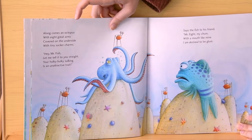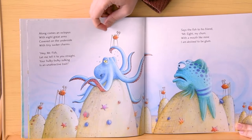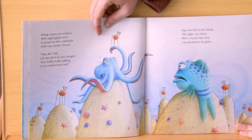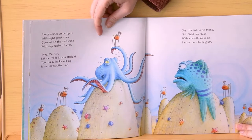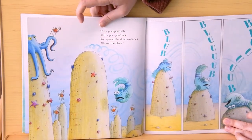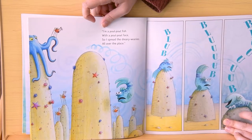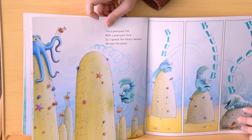Along comes an octopus with eight great arms, covered on the underside with tiny sucker charms. Hey, Mr. Fish, let me tell it to you straight: your hokey pokey sulking is an unattractive trait, says the fish to his friend. Mr. Eight, my chum, with a mouth like mine, I'm destined to be glum. I'm a pout-pout fish with a pout-pout face, so I spread the dreary wearies all over the place. Blub, blub, blub.